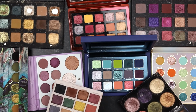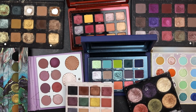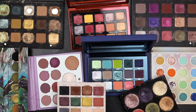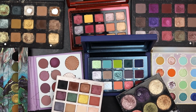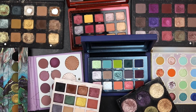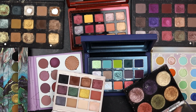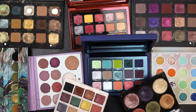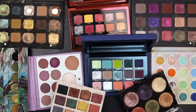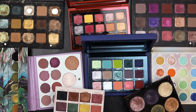Once again, I can't fit them all in frame, but we're left with this. These are the ones that I had put off to the side. So my collection has become more colorful today, but I kind of like that. I feel like the neutrals that I kept, the Natasha Denona shades, I can just lean into them and use them over and over. And y'all know that I use my singles a lot. This collection of palettes is just an addendum to my collection of singles, which is very versatile.